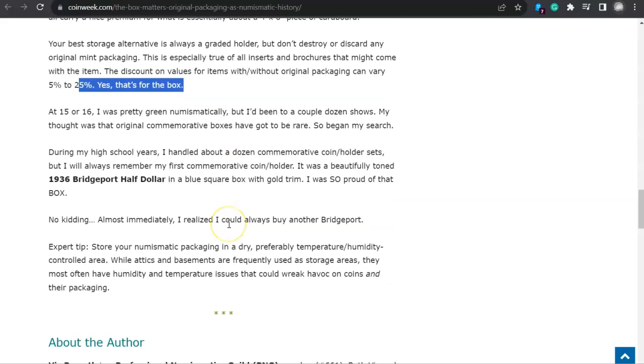Yow! Now, at age 15 or 16, I was pretty green, numismatically speaking, but I'd been to a couple dozen shows. My thought was that the original commemorative boxes have got to be rare. So I began my search. That's amazing. So imagine being able to be that young and that wise at the same time. It's amazing, isn't it? During my high school years, I handled about a dozen commemorative coin holder sets, but I will always remember my first commemorative coin holder.